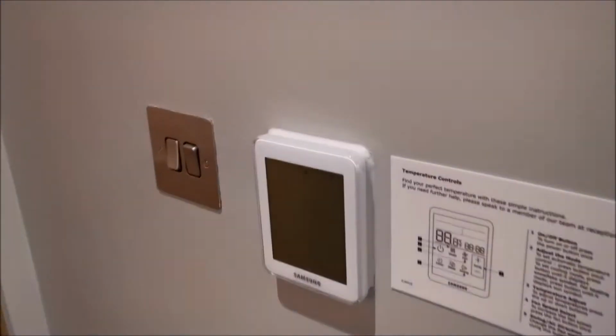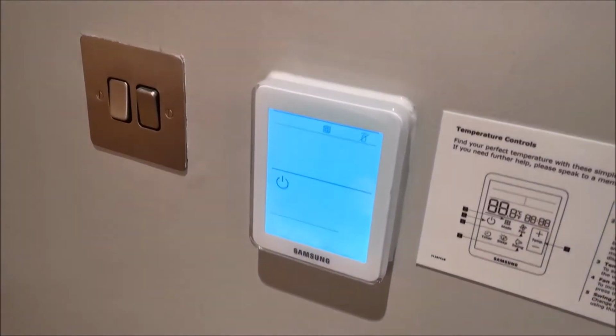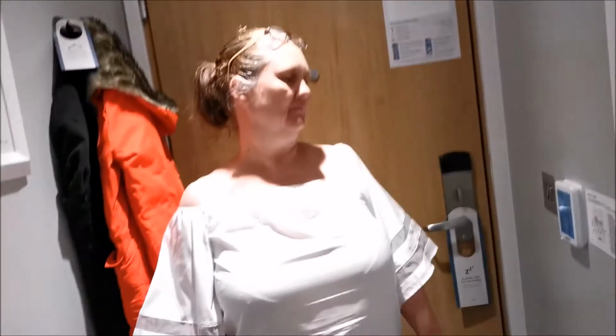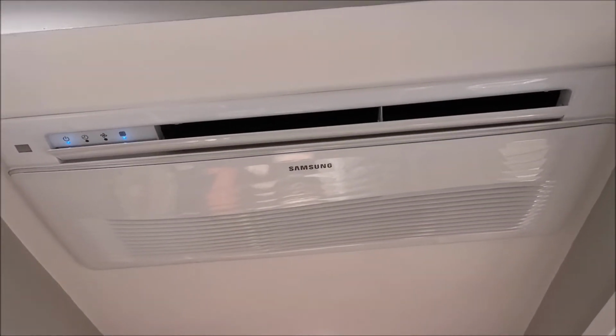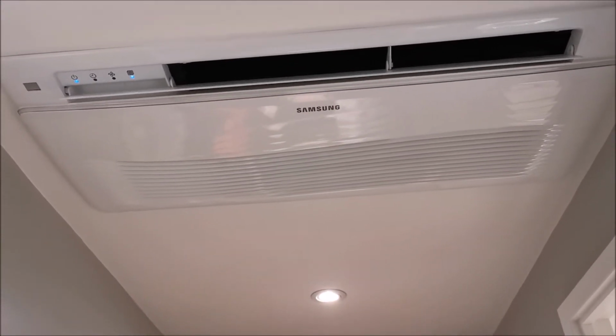This room also comes with air conditioning, which is touchscreen. To switch it on and off, it's up here. Oh, it makes a little noise as well. And there we go. Keeps you nice and cool in this hot weather, eh? It certainly does. That's what we need.